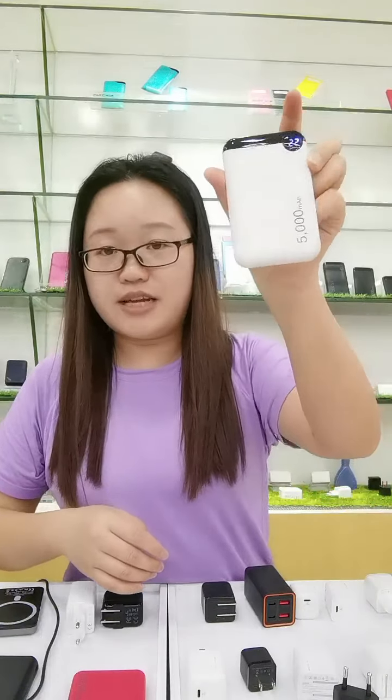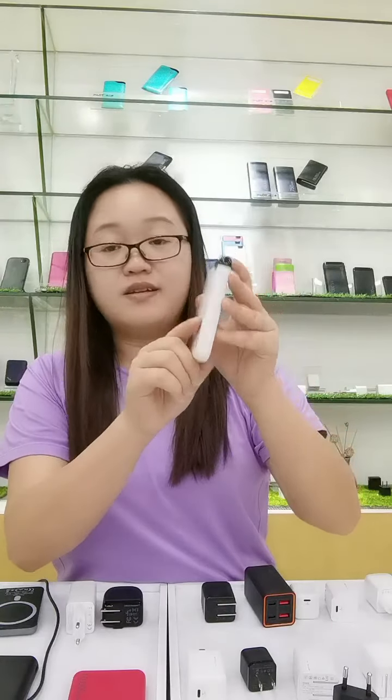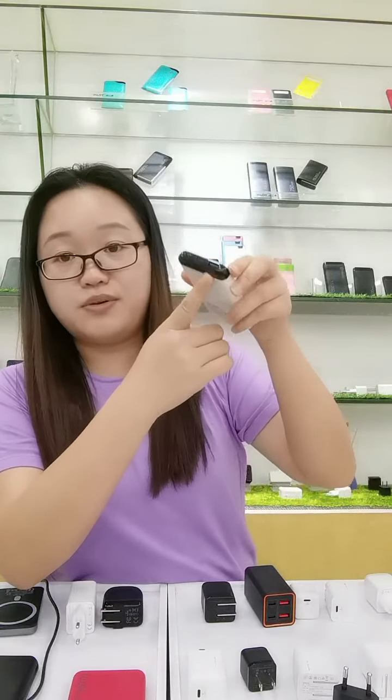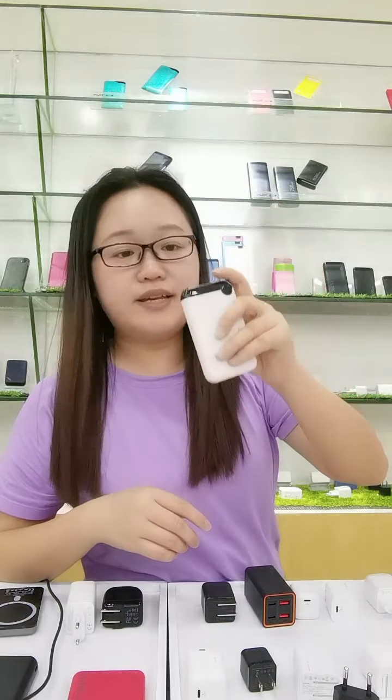And we also produce power banks such as this cube power bank. It's only 5,000 milliampere. It's very small size, and it features a beautiful digital display. Here 22 means 22% remaining capacity of this power bank. This is 2.1 amp output. So this is a 5,000 power bank with digital display.